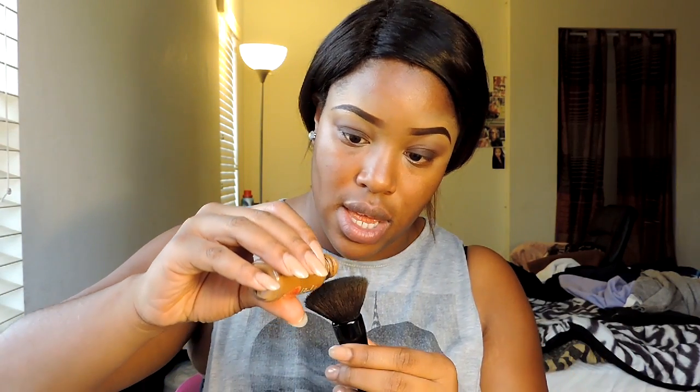Now for foundation, I use N8 in L'Oreal's True Match foundation, and I like to shake it first because it's a thin formula, and so I like to make sure that all the ingredients are mixed together. I usually use my fingers, but my hands are actually not ashy today, so I'm going to dampen my brush a little, and then I'm just gonna pour a little bit of the foundation onto the brush.